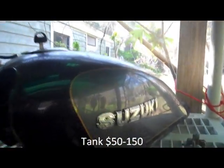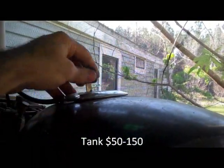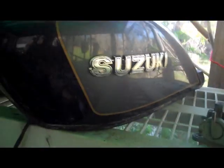Gas tanks, especially if it's got a cap with a working key. You're going to want to look under and in it. These will probably warrant a couple of pictures, just to show that it's not all rusted out with holes and junk. These side emblems are great. If the paint is really good, then you can get a good amount of money for it. Usually the paint is not good, but if it's dented or if there's holes in it, I just throw them away. I don't even bother. This is a good one.